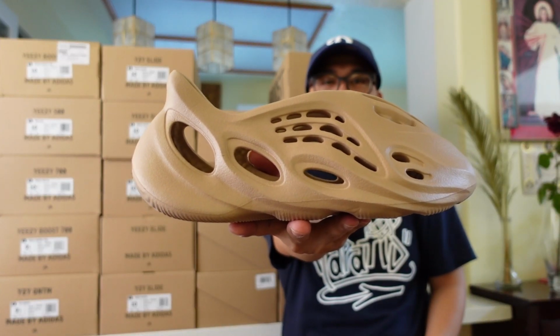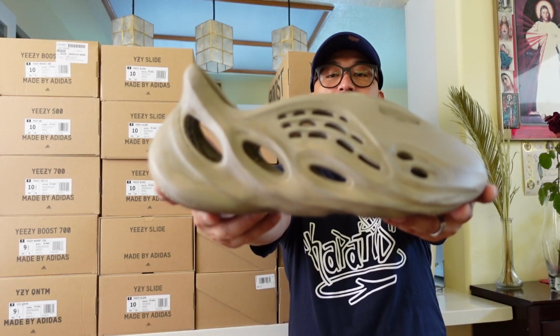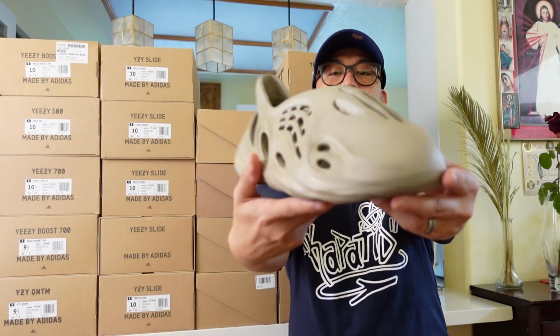Yeezy Foam Runner Ochre. Let's go ahead and move on to the most recent pair of Yeezy Foam Runner that I picked up, the Yeezy Stone Sage.